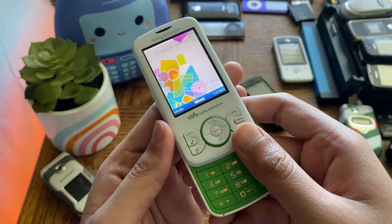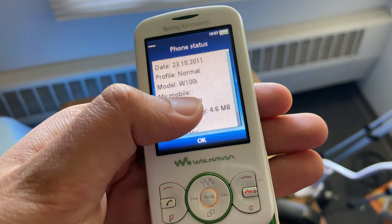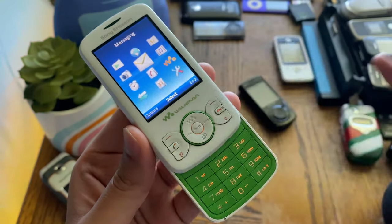So in terms of software and general interface, this thing is running a proprietary OS. It does not have a name of any form. It's just a proprietary OS for Walkman phones. And it is pretty basic, to say the least. It has all your basic features.